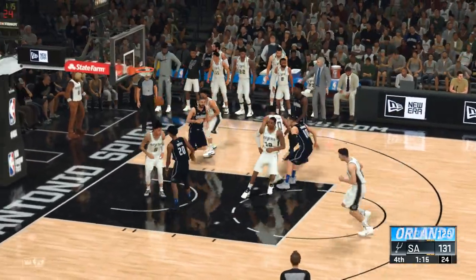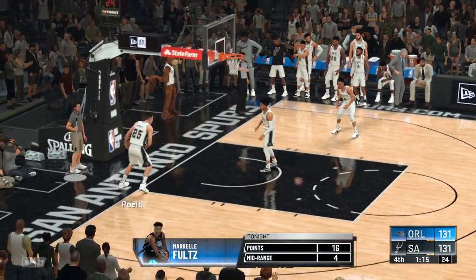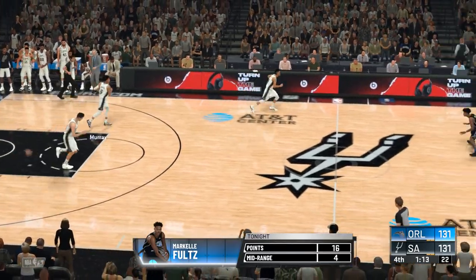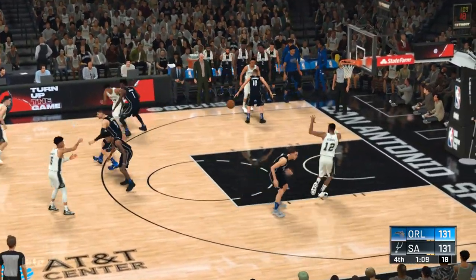Now, here's Fultz. He's covered by Murray. And Fultz gets it to go. Fultz has got 10 points here in the second half. The Spurs shooting 59% up to this point. They're working for great shots, and they're hitting them.